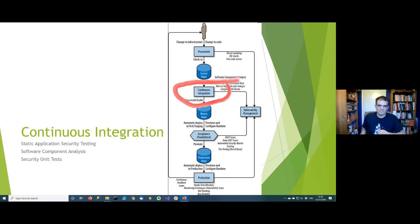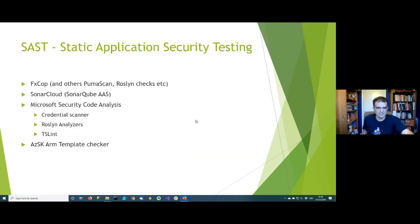Okay, so once you've checked in, you've done your design, you've done the threat modeling and the checks in the IDE, then you go into continuous integration. So at this stage, you do static testing, component analysis, and unit security tests. So what we're going to look at in this section is FxCop, so some code analyzers, SonarCloud, Microsoft Security Code Analysis, and the ARM Template Checker to test our platform.